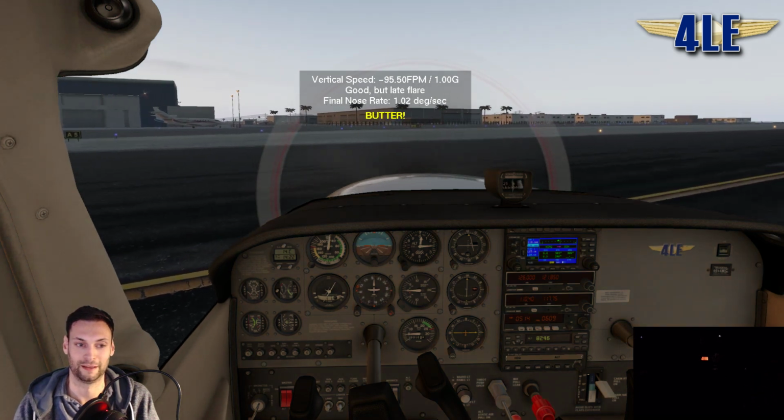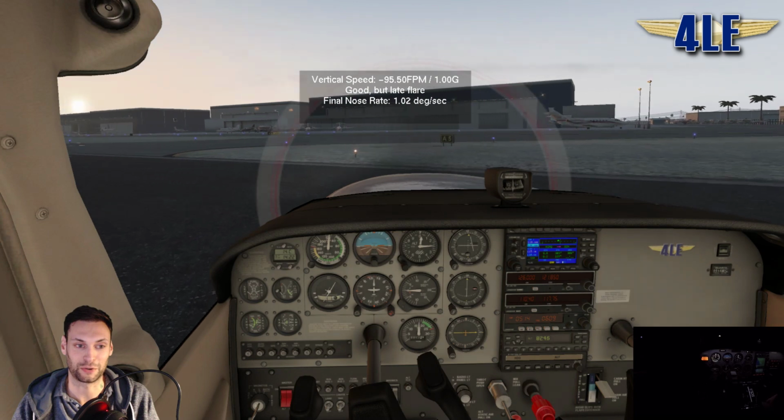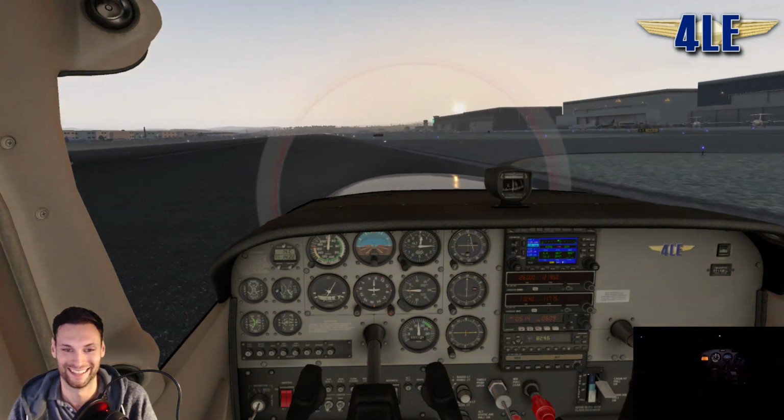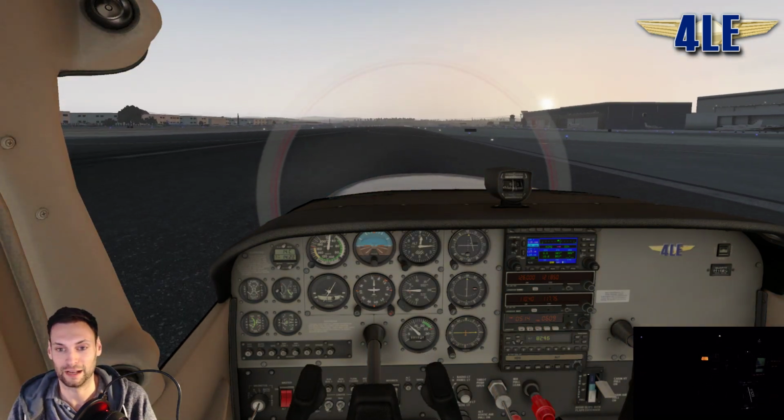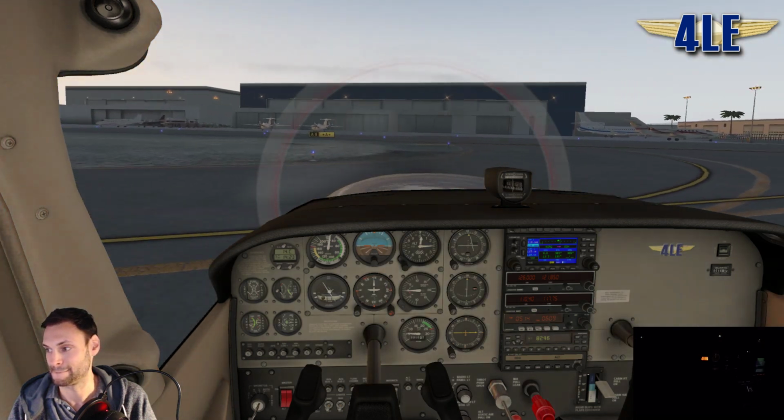Okay, just because I don't have the picture, that was a total disaster from the sim side. You still got one light on that doesn't need to be on. Cool. Now you can taxi to runway 24. So what do you think?